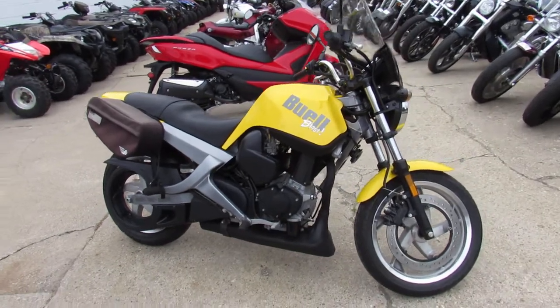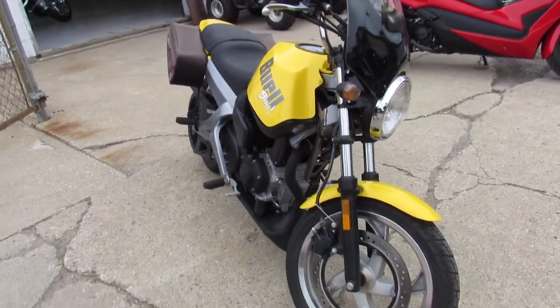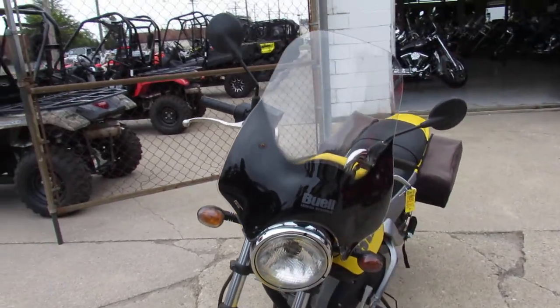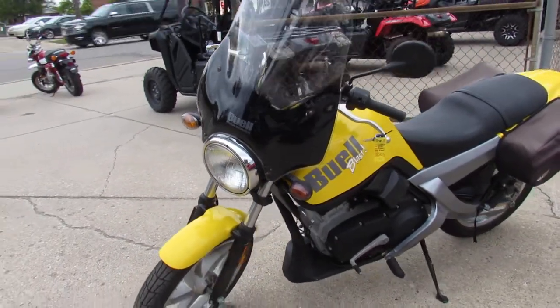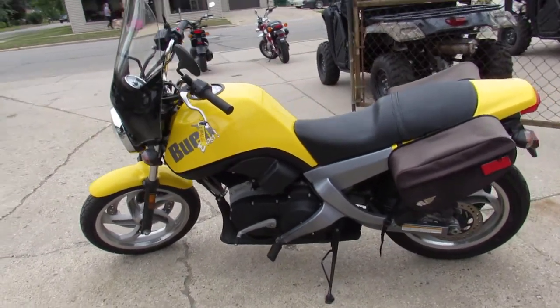Approval Power Sports here with another low mileage motorcycle for sale. This is a used Buell Blast for sale with only 1,010 miles. This one's all stock with the addition of a windshield and some soft saddlebags that go on the back. This bike is nice, nice, nice and needs nothing.